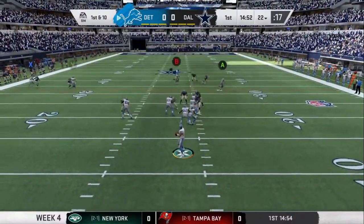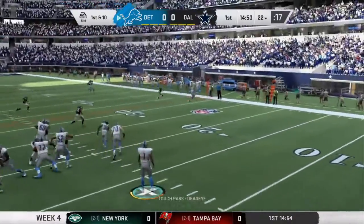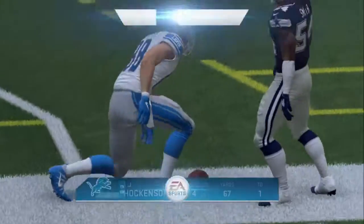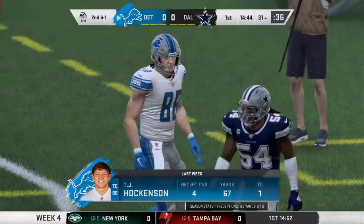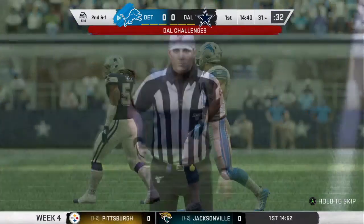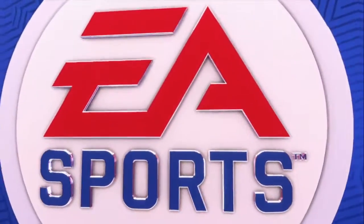Off the play fake, he'll look to throw. That's caught by the big tight end, T.J. Hockenson. These are his numbers from last week's contest: 4 catches, 67 yards, and a touchdown.